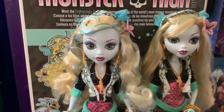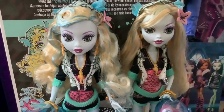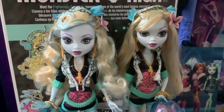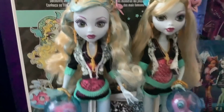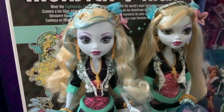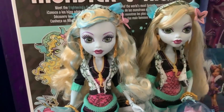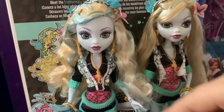Yeah, where she had not the original box, but the one that first edition releases had afterwards, like the one Spectra and Abby had. You know what I'm talking about, right? Point is, this is Lagoona's first widely accessible reproduction, and I think they did a fantastic job with her. I really like her, and I do admit there's a lot of aspects I prefer about this doll to mine, especially the hair. It's so nice.